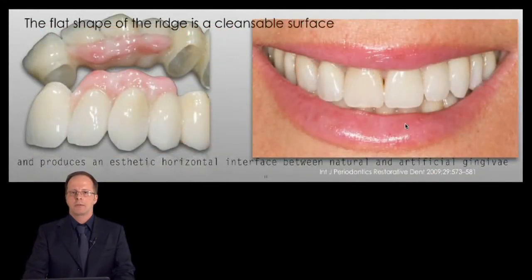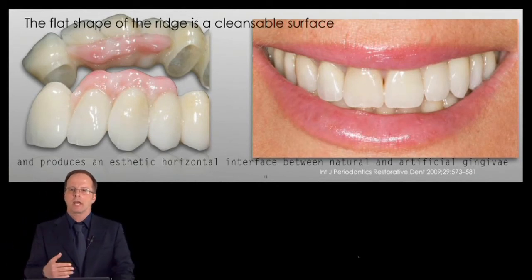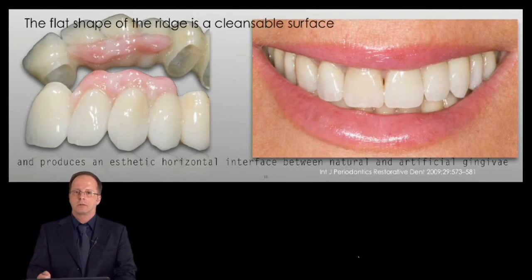And at the same time, the flat shape of the ridge is a cleansable surface and produces an aesthetic horizontal interface between natural and artificial gingiva. So we can maintain the hygiene of the patient over time.